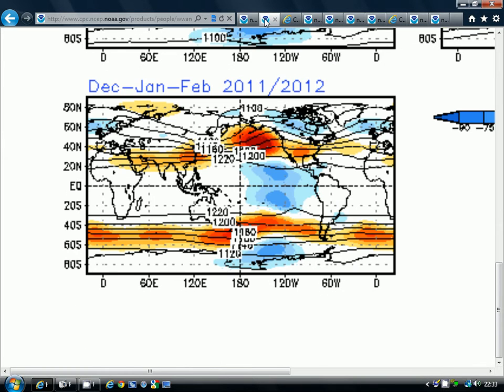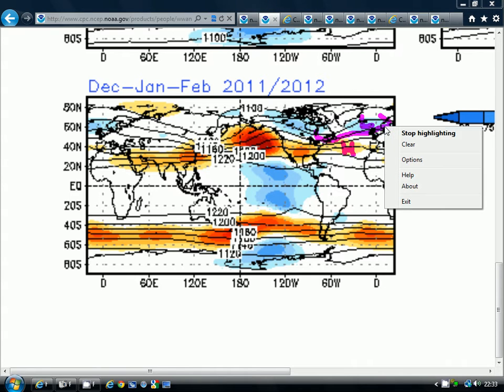What about as we go through to September? What was the prediction from the CFS version 2 model for the coming winter in September 2011? Well, it's very similar actually. We have the low pressure again sitting to the north of the country. We have the high pressure sitting in the Atlantic. The jet stream is running through something like that. Yeah, that is a westerly based winter that was being predicted by the CFS version 2 model in both August and in September of 2011.